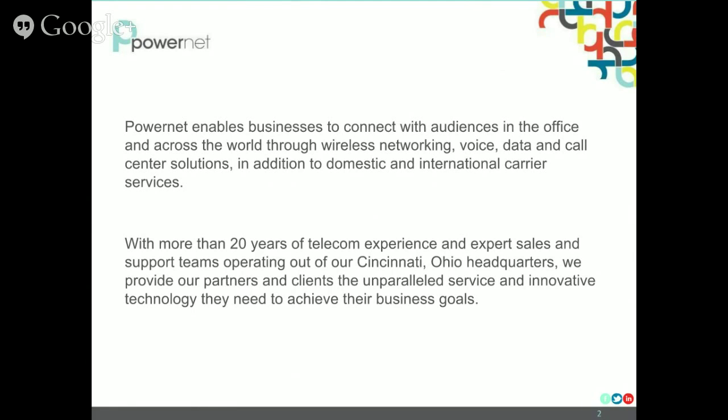If you don't know about PowerNet, I'm just going to give you a quick overview. We enable businesses to connect with people in the office across the world through a variety of different products. These could be wireless networking, voice, data, and we even have call center solutions. Plus, we have international and domestic carrier services. We've been around for 22 years now.